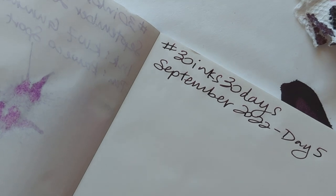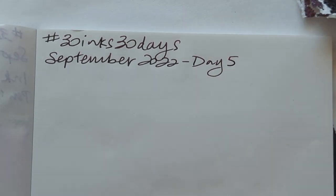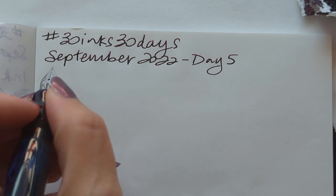Now we're gonna try and zoom in, and that means I'm gonna have to sit sideways because I'm not turning the camera.